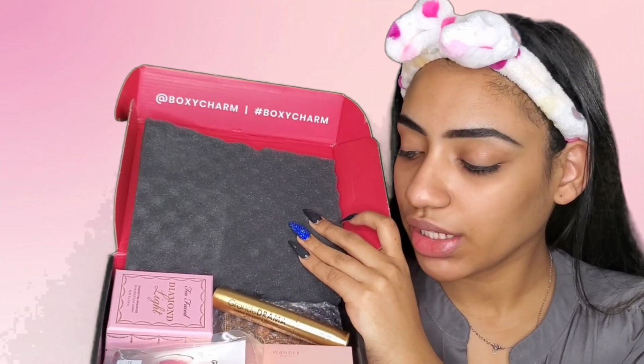And this is what my box is looking like. Super excited. I kind of have my eyebrows done. I do need to carve them out, so I'm going to do that real quick. Well, before I start doing any makeup, I'm going to haul everything in the box, and then we'll start the demoing portion. So the first thing I see is from Grande Cosmetics, I believe.